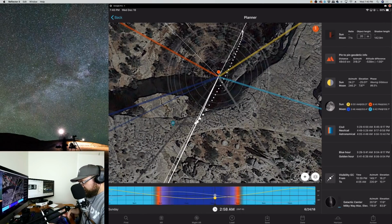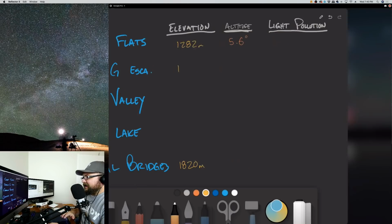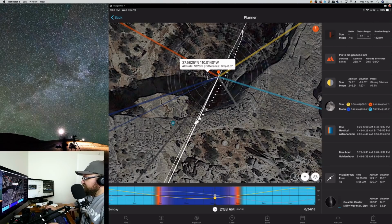So this is where the Milky Way core was in relation to me, the red pin. I'm going to hit the pin-to-pin geodetic info just to get my pin over here. My elevation is now 1820 meters. So elevation down here, 1820 meters, and the altitude of the Milky Way core at this time. Down here, the elevation it says of the Milky Way core, galactic center, 17.6 degrees. So 17.6.